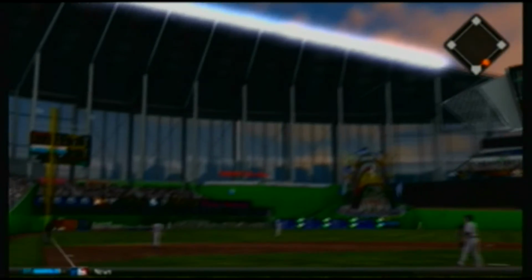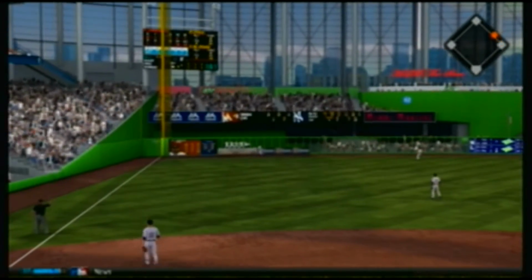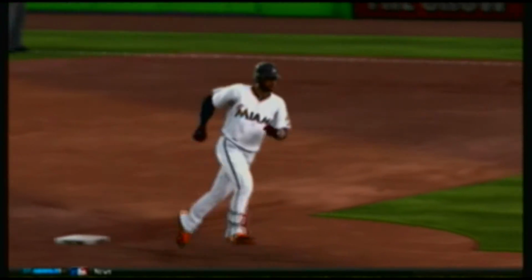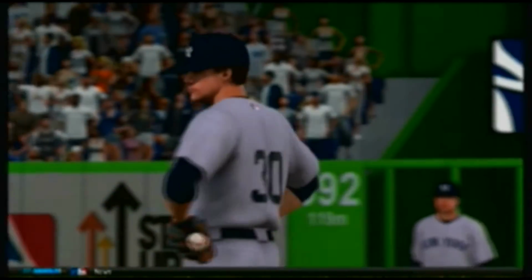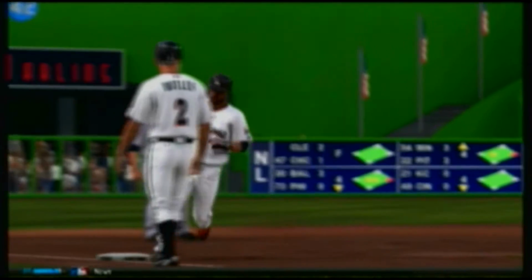And he goes the other way as this is hit high and deep out to straightaway left. A leap at the wall, but forget it, it's gone. A home run. Robinson Cano, a solo home run. 12 home runs for him now thus far, as the Marlins have taken a 3-0 lead.